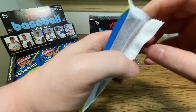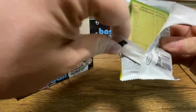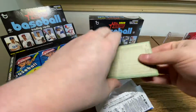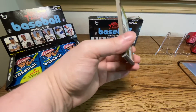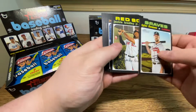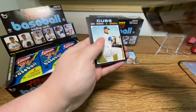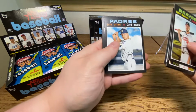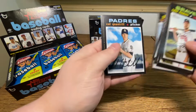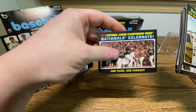So like I said, not kind of the break that I was expecting, although you never go into Heritage expecting big hits. To hit 5 relics is a little bit frustrating. It just seems like everything might be falling a little bit harder this year. Josh Reddick, is that going to be in action? No, thank you, because we've hit 2 Alex Bregman so far. World Series Game 1, Musgrove, Quantrill, Nationals Celebrate.